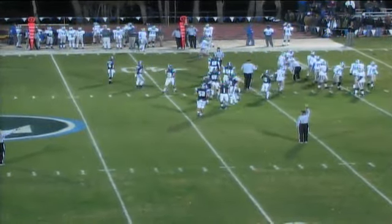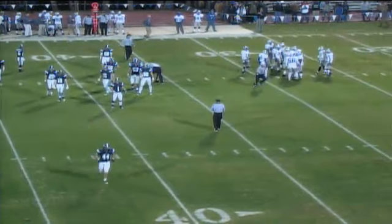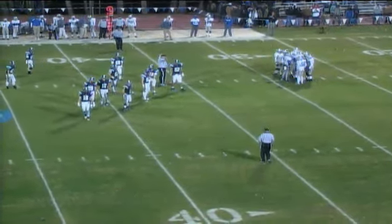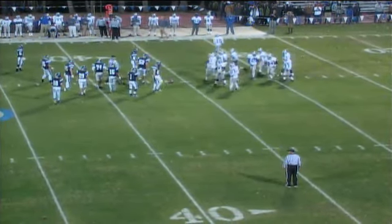Looked like that was Anthony Bell again, who's been strong with the ball so far today, but couldn't get past the line of scrimmage that time. And the possession remains at the 36 here for Manchester with 30 seconds left. Followed up right away by number 88, Will Garrity.